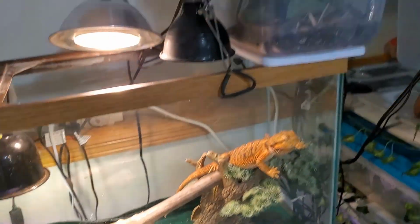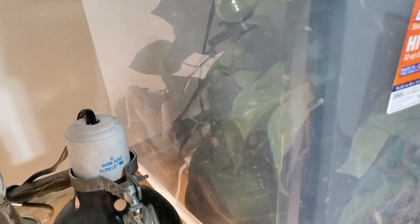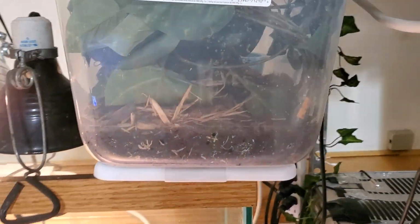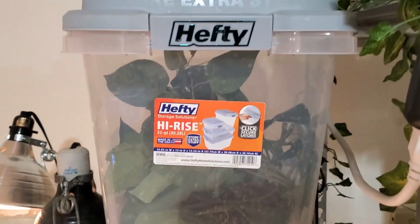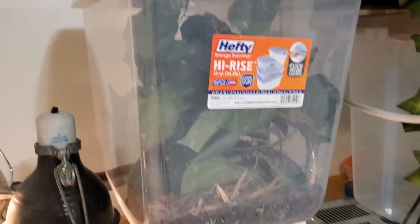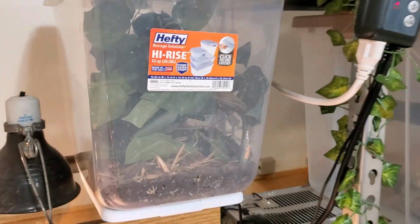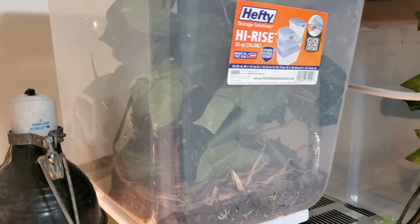Alright, this is my newest acquisition here. We got a little tokay gecko just hanging out on the side of his tub there. This is a bioactive cage as well. I'll be getting something more permanent for him a little bit later. Right now he's in this tub that does the trick, holds the humidity well, and got some nice fake plants in there for him, but he's doing pretty good.